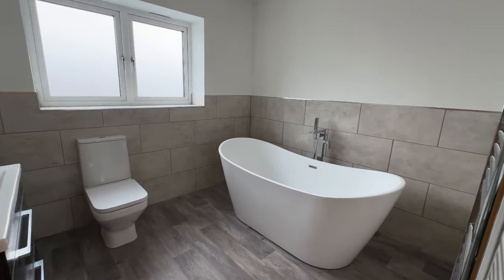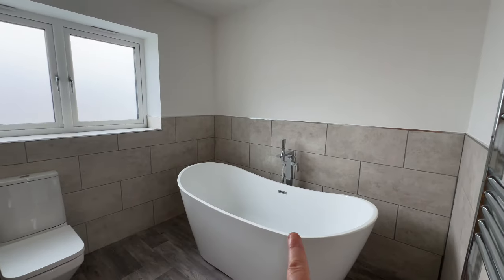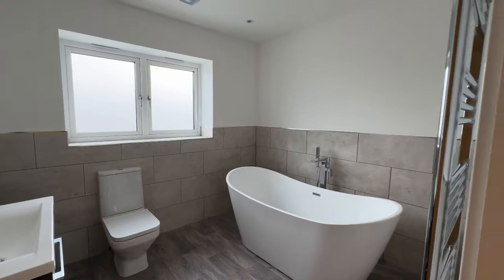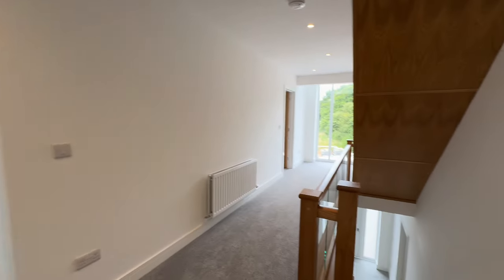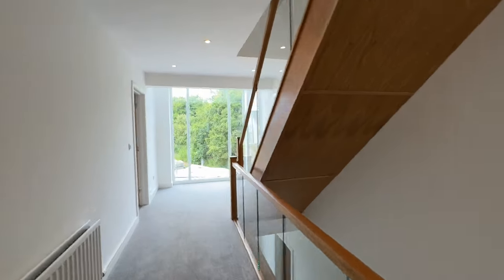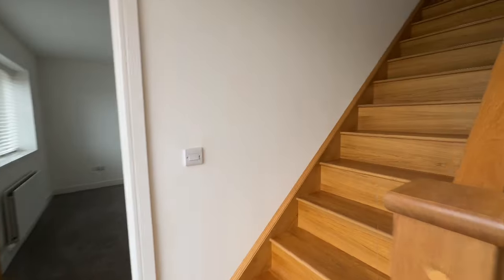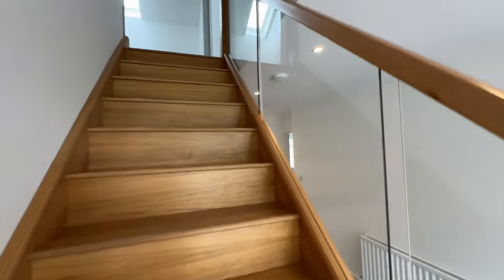And we've got a fantastic bathroom, which has got the shower attachment over the bath there. Lovely slipper style bath, and more vanity units in here as well. So that's the first floor. Then we just keep on going. So no shortage of space here whatsoever. This is an amazing family home.